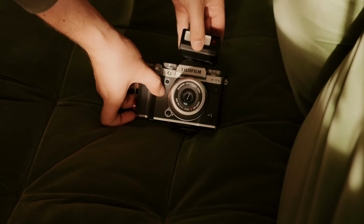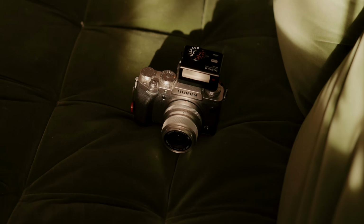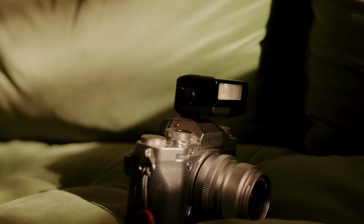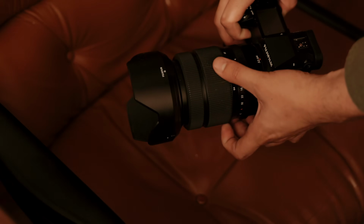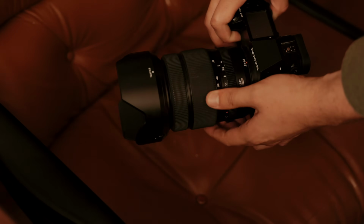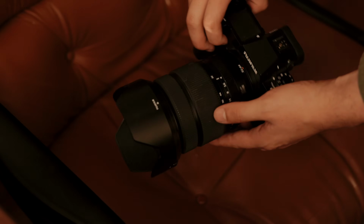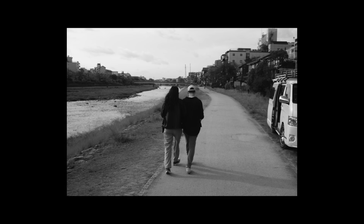So I brought 2 cameras on this trip, the Fuji XT5 and the Fuji GFX100S. And I'm actually pretty happy to report that I shot mostly on the XT5 for this trip, which was really fun. I loved having just a smaller setup to carry around. We did a lot of walking, almost 60 miles in 10 days. So it was really nice to have something that was both light and compact to be able to just carry on my neck for those longer days when you're just bopping around all day doing a bunch of walking.